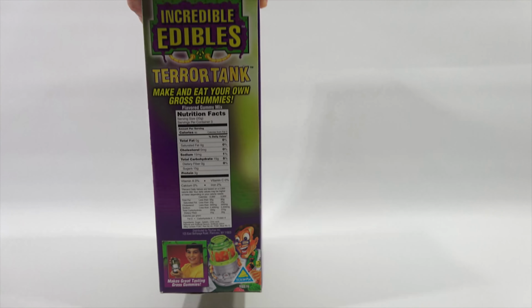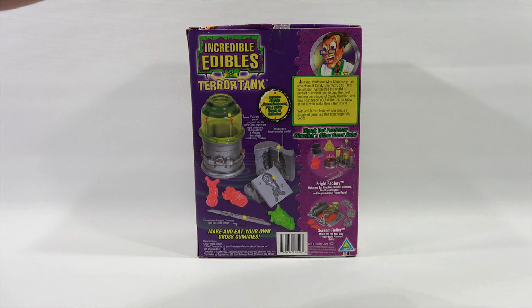All right, and there's a little breakdown of everything in there, and then there's two other sets. Check out Professor Slimelick's other great sets. Now, I've done a few sets, and I'm pretty sure I have those sets. So those may show up in a future video, hopefully soon, because I'm trying to get to all of my candy kits. All right, I'm going to change the camera angle, come back, and we'll get everything out of the box.